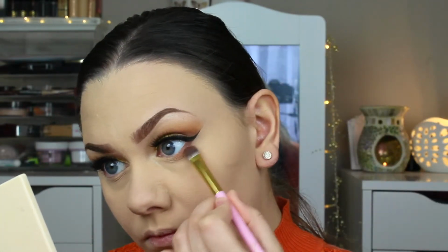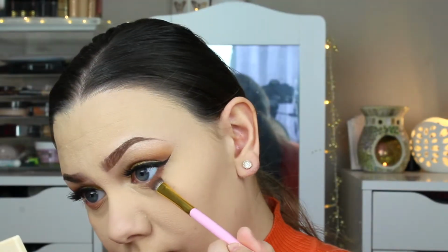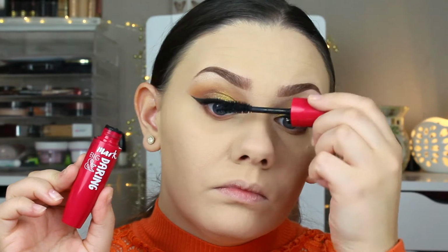I'm then going to run the two darkest shades that we applied on my lid underneath my lower lash line, just to give a bit of definition. And then I went in with the Mark Big Drama Mascara from Avon and just applied this to the tops and bottoms of my lashes.